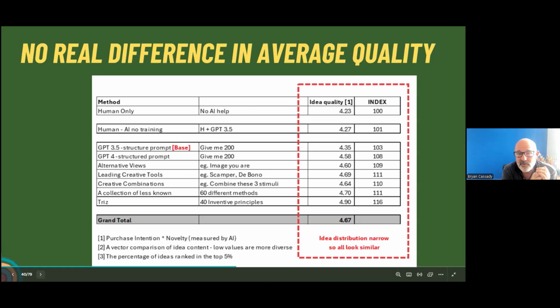So what we have here is human beings working by themselves. That's the very top, the 4.23. And then we have all the different ways that we're using AI, humans plus ChatGPT. Basically, what you see is they're similar, but not that different. Statistically, from an academic point of view, there's a difference, but from a practical point of view, there's no difference.